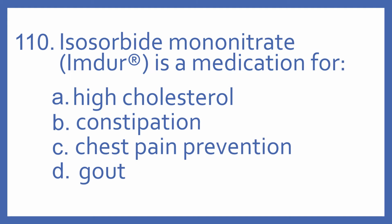Number 110. Isosorbide mononitrate, brand name is Imdur, is a medication for A, High cholesterol, B, Constipation, C, Chest pain prevention, or D, Gout. The answer is C, chest pain prevention. Isosorbide mononitrate, brand name Imdur, is a medication for chest pain prevention.